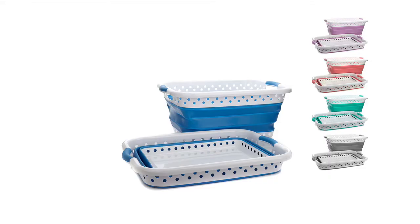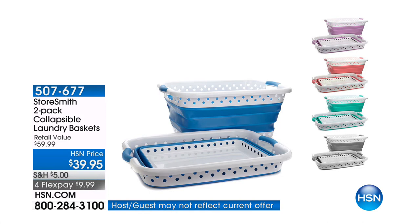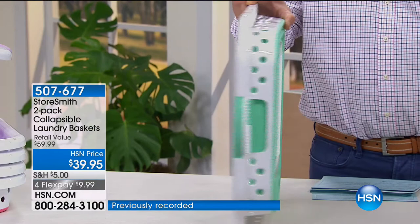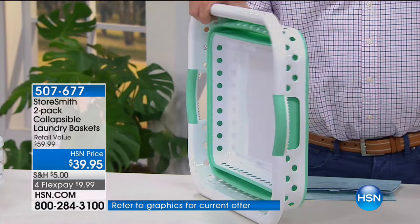Listen, I know laundry is not the most glorious or fun, entertaining thing to have to do, but I really appreciate products that make that job a lot easier. This comes to us from our friends at Stormsmith, and you're looking at this and saying, well, what is that? Well, this is a laundry basket. And you're saying, well, you can't get very much in that laundry basket, right?